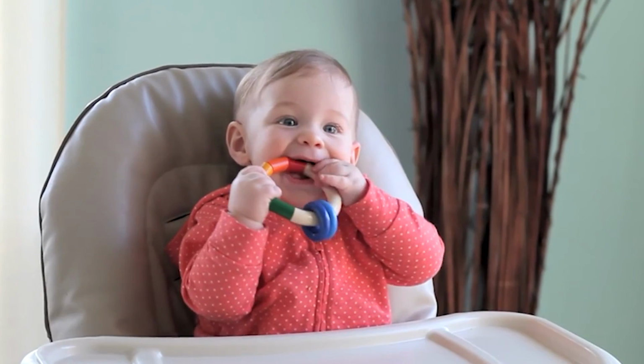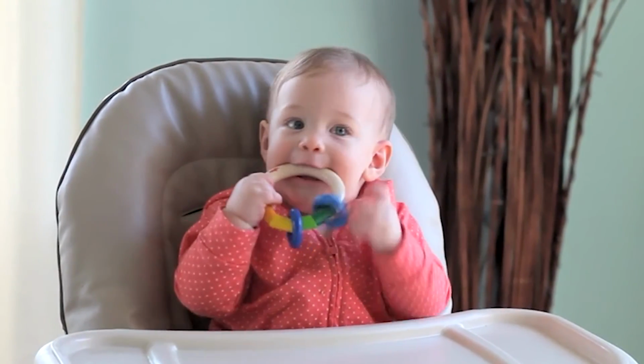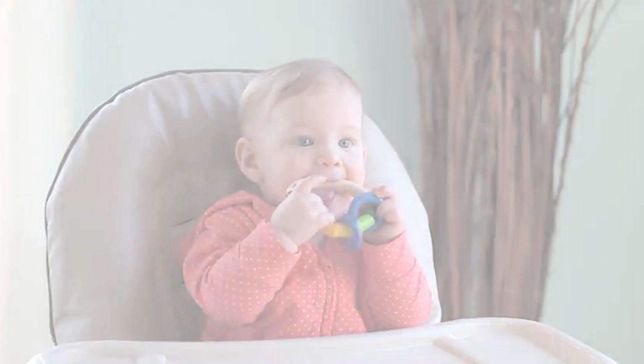The Kringelring has bright colors and is easy for children to clutch. It's the perfect toy to encourage fun-filled play.